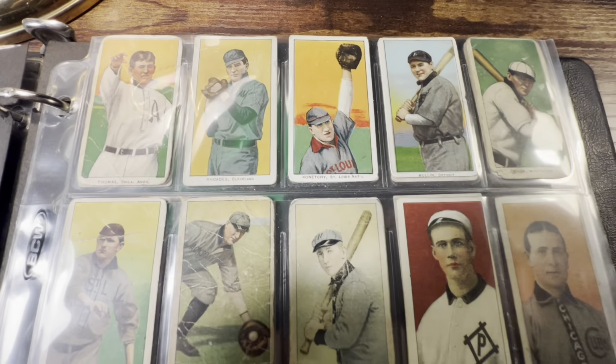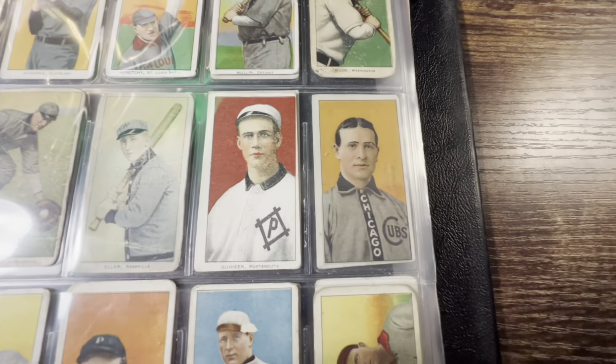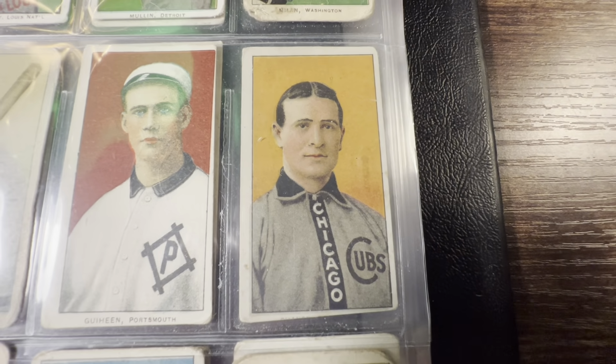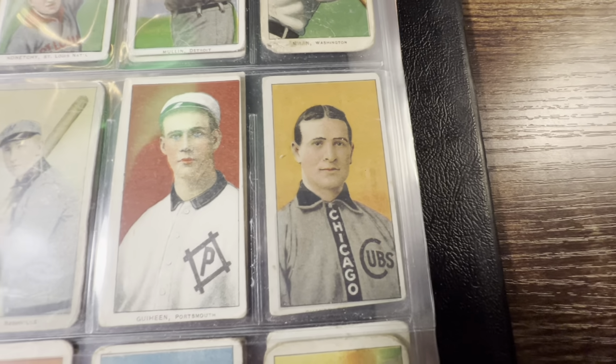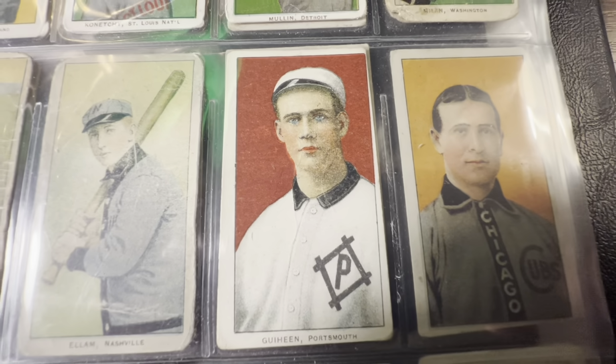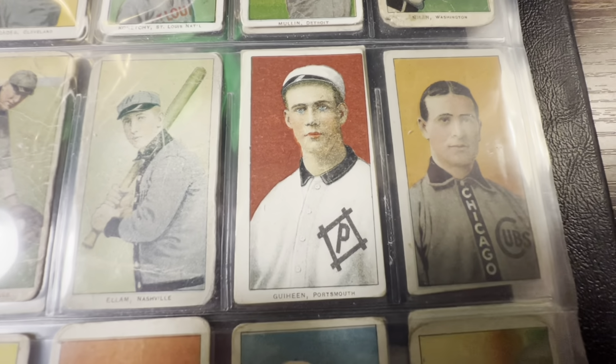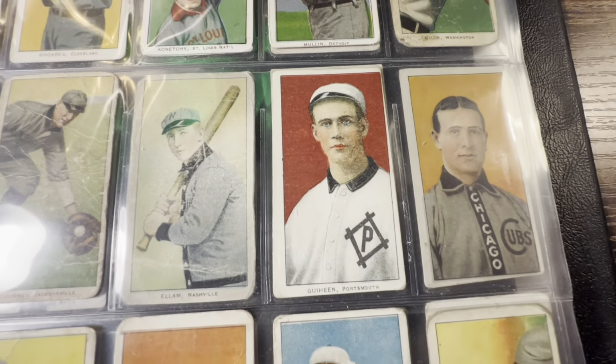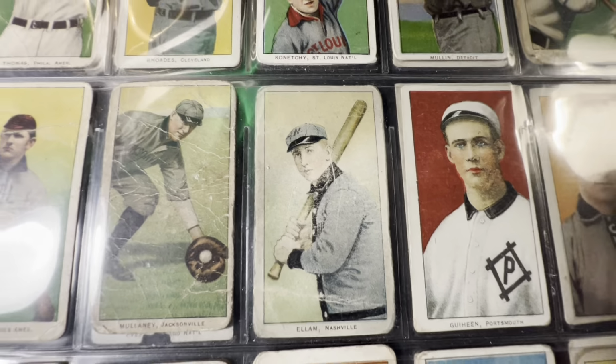So these cards I haven't sent in. There's Frank Chance, and it's miscut on the bottom. It's actually a polar bear back. I'll show you that in a second. This is a Kahoe Southern League player that's a blank back, which is pretty interesting.